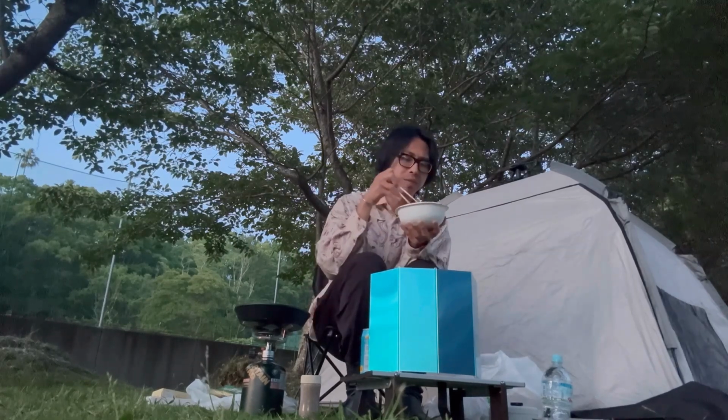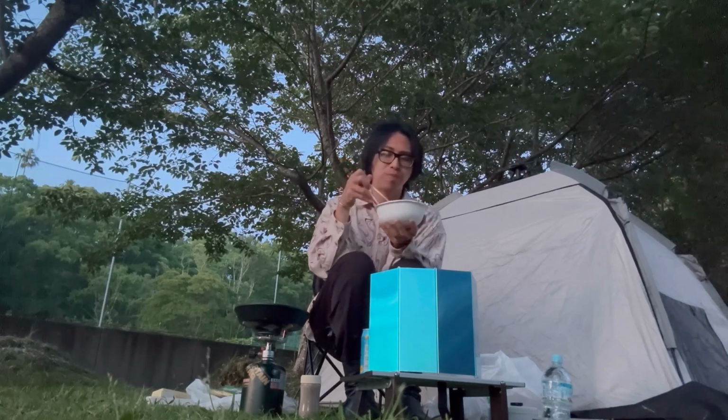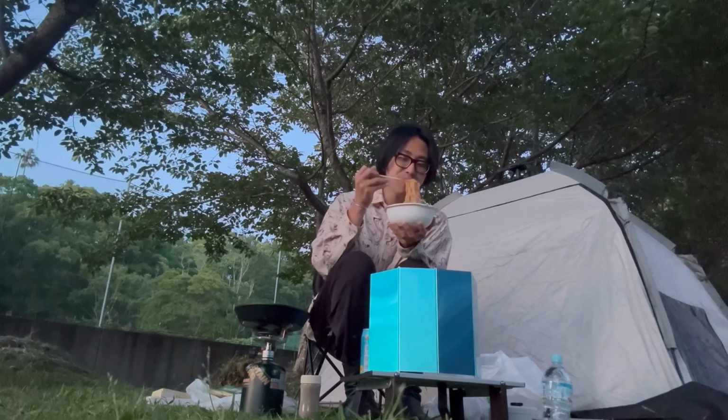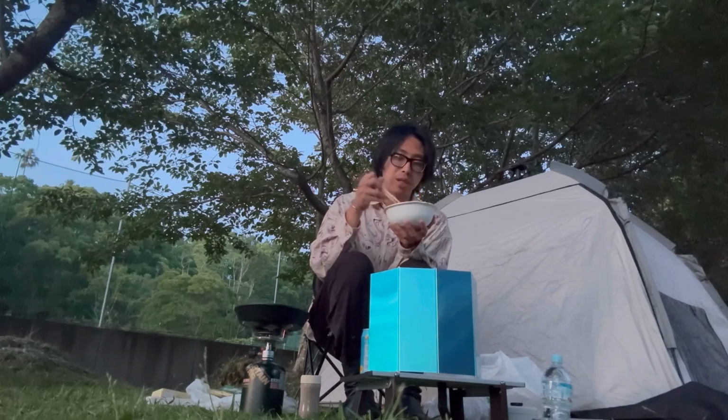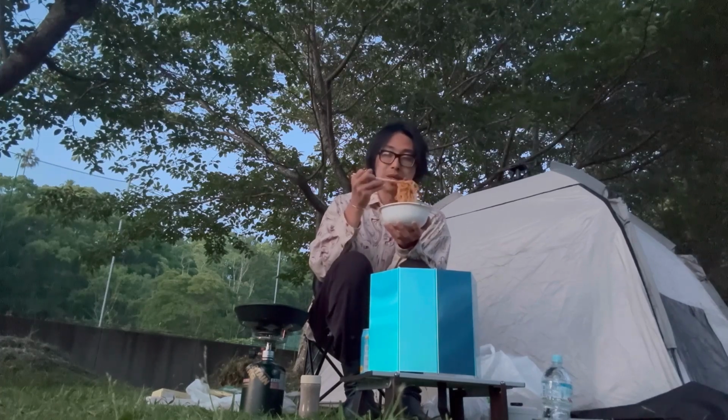But certainly it tastes much better if you cook it in this kind of nature. So this whole experience makes it taste better, I guess.